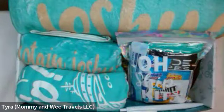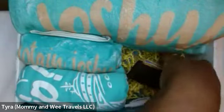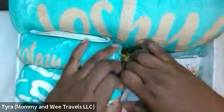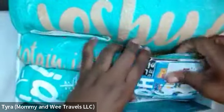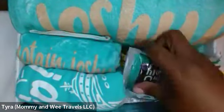There's so much stuff in here, y'all. So let's do this. The people with the VIP towel, their badges, okay, got that in there. Maybe I should put the lanyard up top.